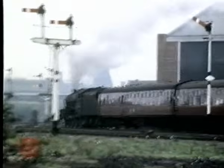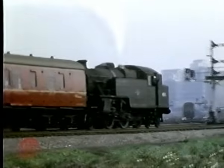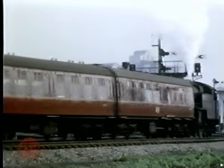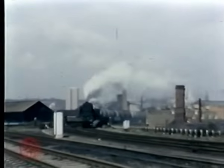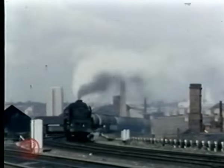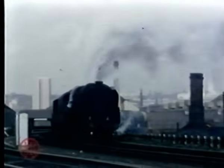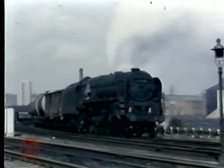Another Manningham Fairburn Tank, number 42093, brings in the Devonian Bradford to Torquay Express to City Station, where it will reverse before continuing its journey south. At Engine Shed Junction, south of City Station, and running past the site of the old Water Lane signal box, 9F number 92082 of Saltley, Birmingham, is in charge of the Neville Hill to Ellesmere Port empty oil tanks.